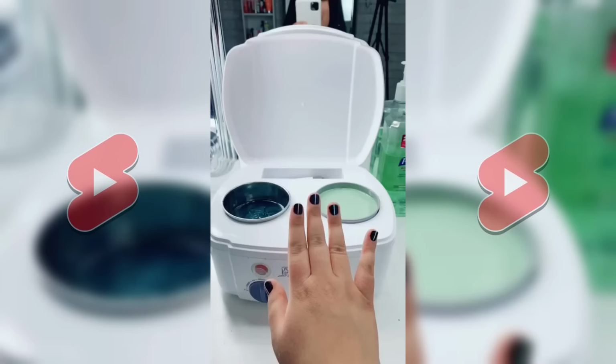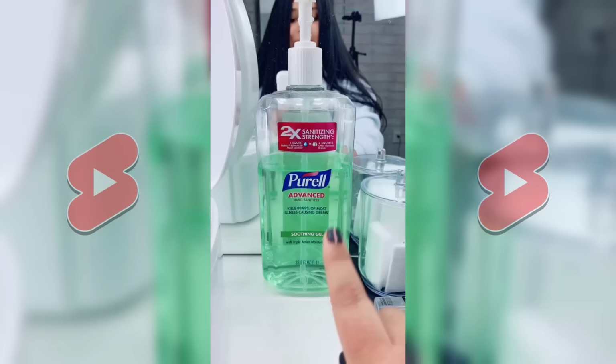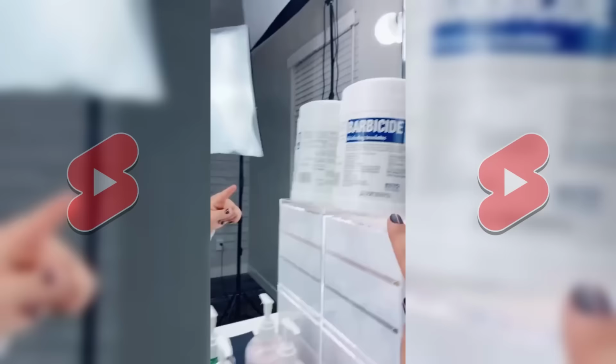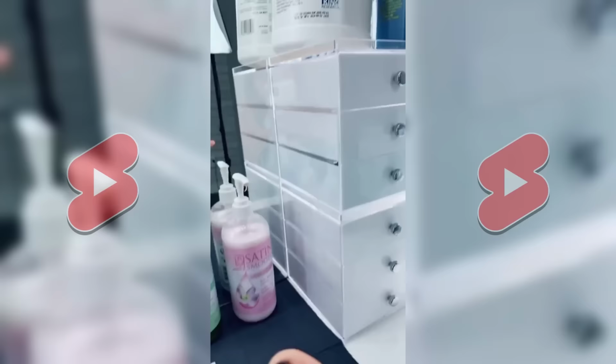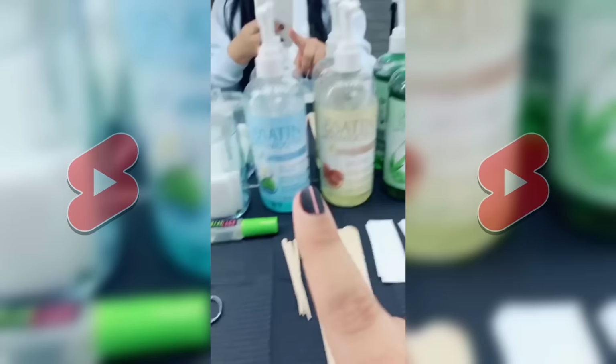Part one was all about the waxes. Let me show you the supplies. I keep a big bottle of hand sanitizer here. And then up here, I have my barbicide wipes and my liquid barbicide. I use the barbicide wipes to disinfect anything that I touch, basically, like the bottles, any surface areas. And then I use the liquid barbicide to disinfect my tools.